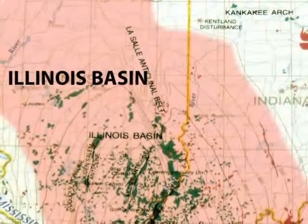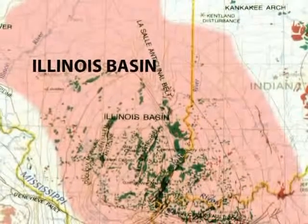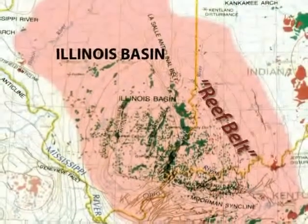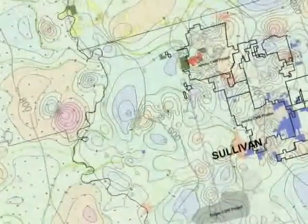Sullivan County, Indiana, is located in the northeast section of the Illinois Basin, in an area known in the oil industry as the Reef Belt. During the Silurian and Devonian geologic ages, reefs were deposited in the basin.